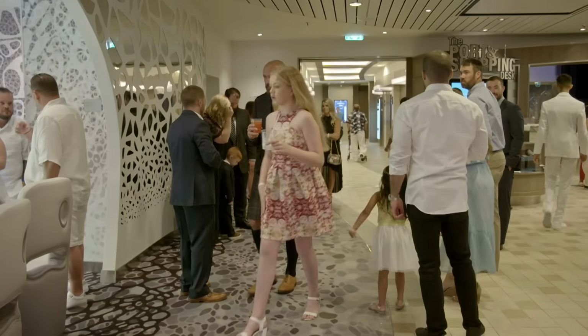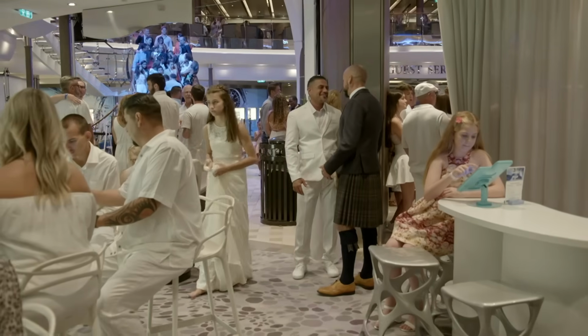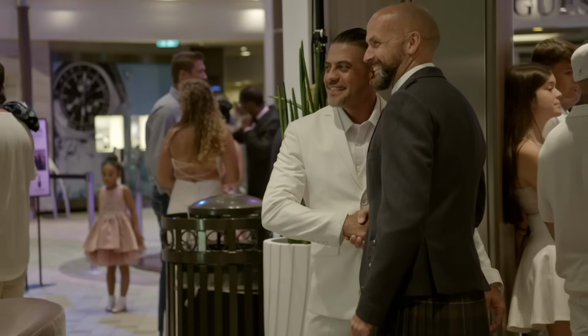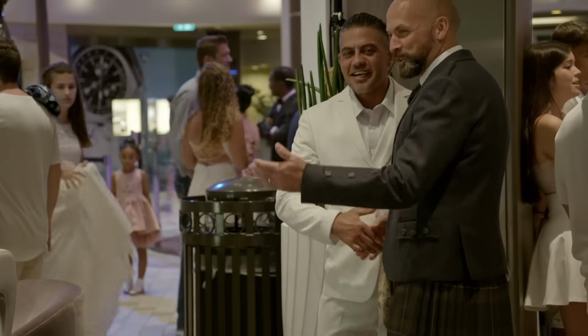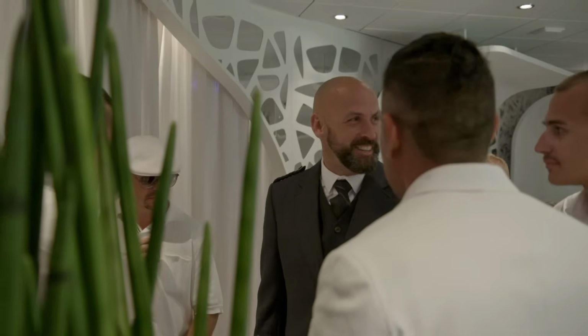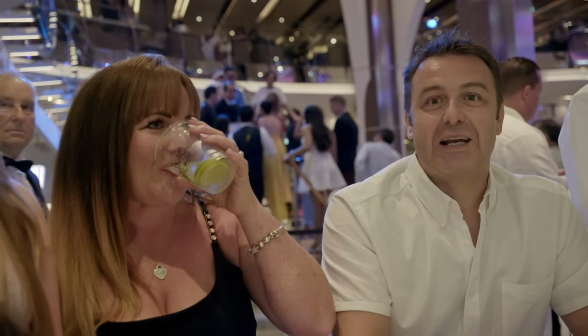Another Scottish family travelling this week are the Fairfield Roys. In honour of his Scottish roots, Dad Kenny's opted to wear a kilt for formal night, and it's causing quite a stir. No, thank you. Thank you. Say, Kenny, a fellow Scotsman's over there in a kilt. So he's going for the formal look tonight. I've gone for the more casual, informal look. And I look like a napkin.